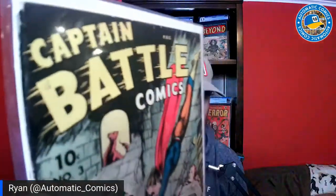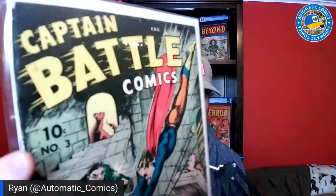The first one on here was pretty cool. This was Captain Battle number 3, which has this pretty crazy cover, the woman that's going to get crushed by the spikes. This is potentially a Rockford pedigree copy because it's got this little S stamp on the B, see if it comes up on the camera. That's one of the signs that is typically with the Rockford pedigree. So I'm going to try to get that one graded and see if I can get the pedigree.